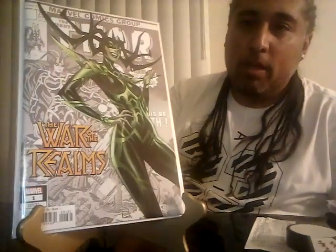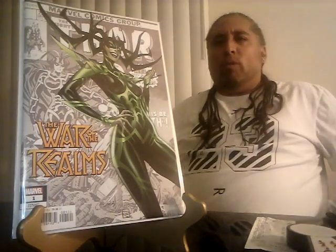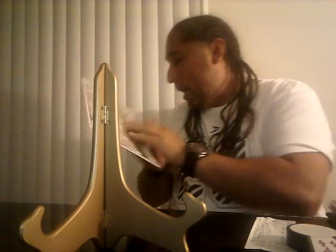I wound up getting a book that I missed Wednesday, that I thought, oh well, I missed it. But they had plenty of them there, and they had it for cover price, so I went and got it. So it's War of the Realms #1, the J. Scott Campbell Hella variants for cover price, which they had plenty of. It was shocking to me because everywhere else I went, they were out. So this place had plenty. Very surprised and very happy that I got one copy, because that's all I really wanted.